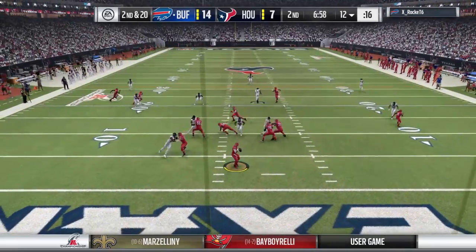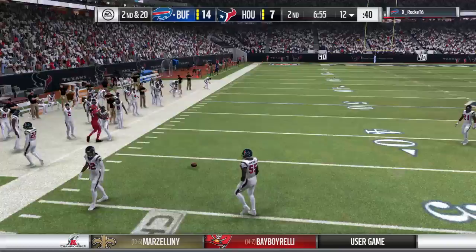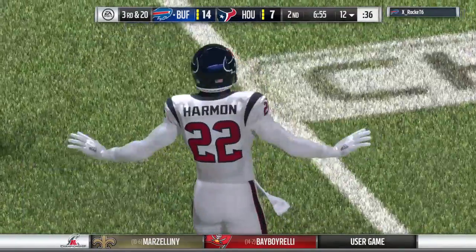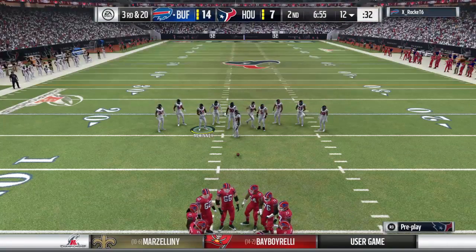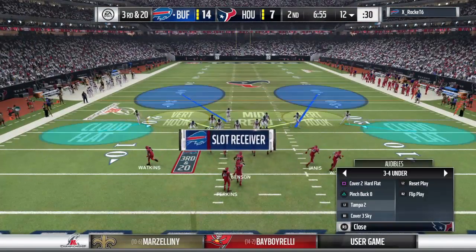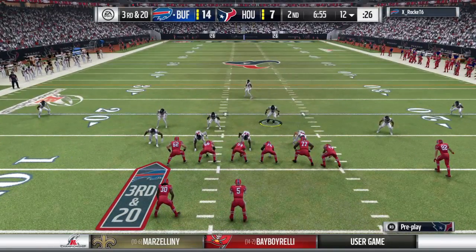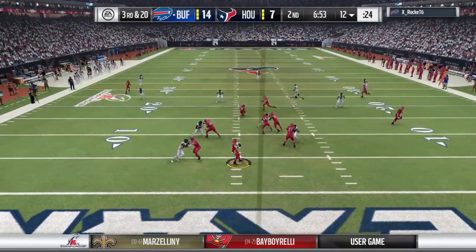Out of the gun, it's Taylor. And that one was nearly picked. Not sure he was accounting for the free safety. That brings up 3rd down. Oh, man, that was close. The opportunity to change momentum, big play, right in his hands, unable to come down with it. A sigh of relief, no doubt, on offense that fell harmlessly to the ground.